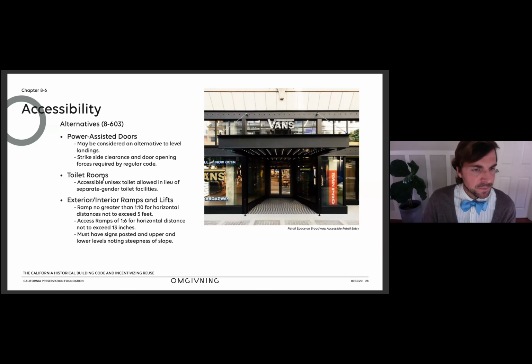There is a section about toilet rooms. So any access for unisex toilets is allowed in lieu of separate gendered toilet facilities. And then for ramps and lifts, typically where you're not able to meet the 1 in 12 slope for ramps, they do allow some options that give you some steeper slopes. So ramps no greater than 1 in 10 for horizontal distances that don't exceed 5 feet, and access ramps of 1 in 6 for horizontal distances that don't exceed 13 inches. And so the code also states that we must have signs posted at the upper and lower levels of the ramp, noting the steepness of the slope.